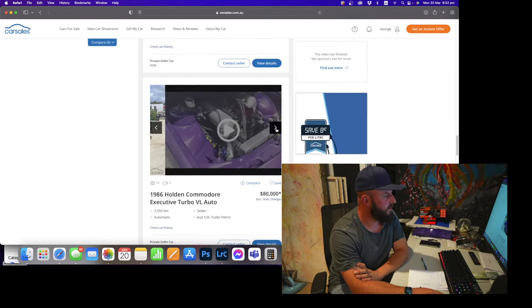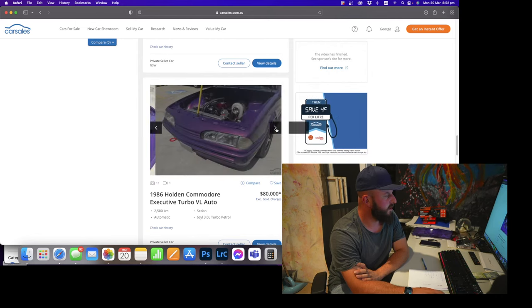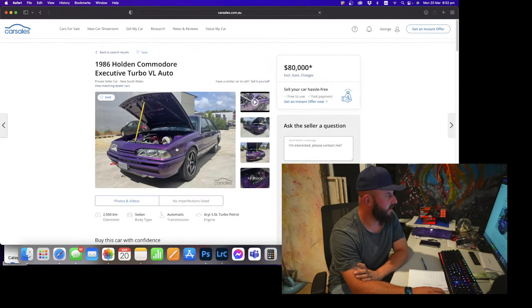Custom purple. Off its nut motor. Big fatties on the back.